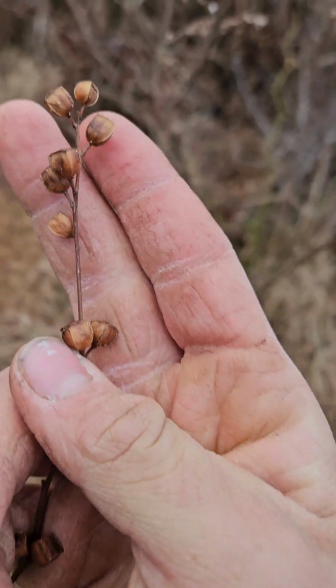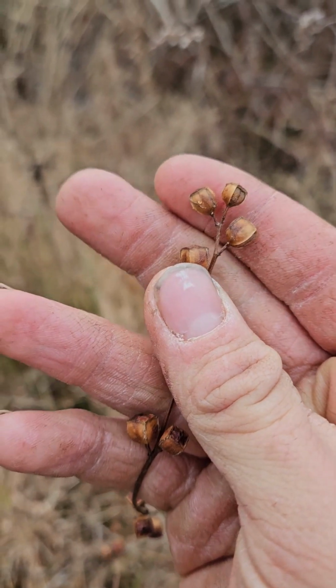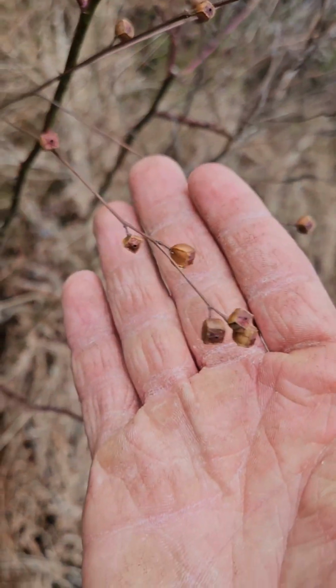Ludwigia alternifolia, aka seedbox, with those square seed capsules. It's a yellow flower in summer. So cool. You really only find them in wetlands or in open areas.